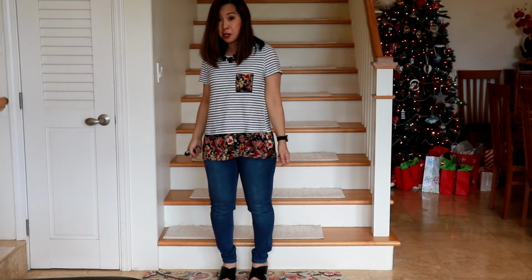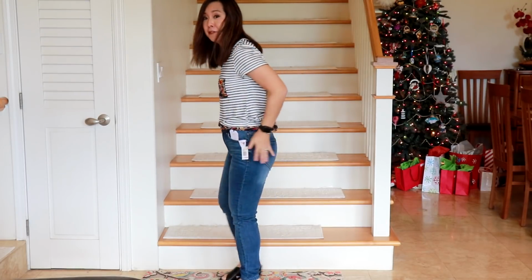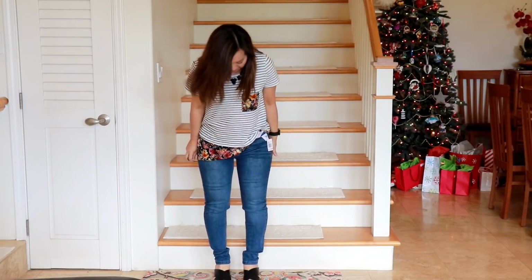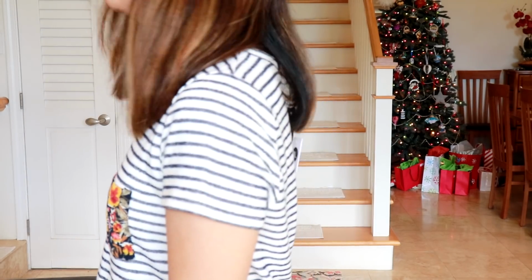Okay, so here is the mixed media t-shirt top. And I also have the KENSIE jeans. You can see these. So these skinny jeans actually look pretty nice and they fit well. But I have a ton of jeans already, so I don't know if I really need it. And I really do like this top. It's cute. My daughter likes it, yeah? Ooh!